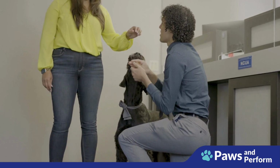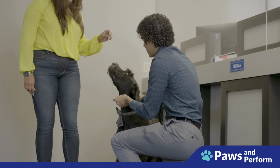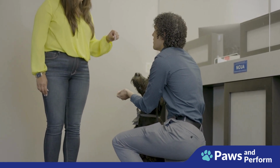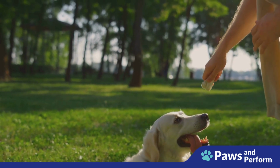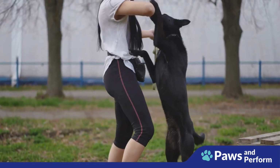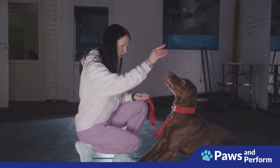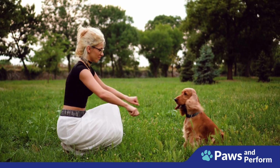It's not a one-day affair, it's a journey you and your furry friend will embark on together. If you notice your dog is struggling to understand, don't worry. Simply take a step back, revisit the basics, and try again. It's all about taking small, manageable steps towards the larger goal. With these basics in mind, you're now ready to start teaching your dog to wait politely. Now we begin the process.